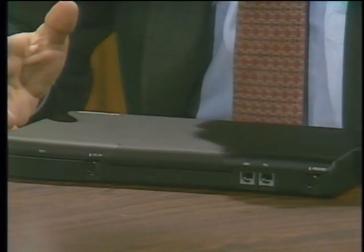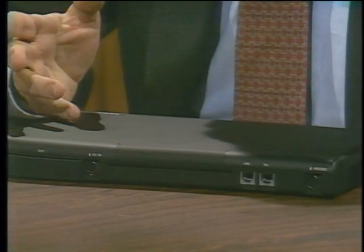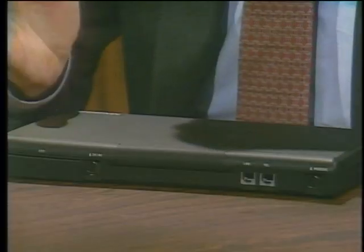So now we have a machine that people can throw in the briefcase and not have to think consciously, am I going to need it or am I not going to need it when I get to the other end of my trip? Jim, what's inside it? What are the components we're dealing with? Oh, this is based on a V30 processor running at 10 megahertz, so it's got about the same horsepower as an 8 megahertz 286 machine as far as processing power. It has 640K of RAM. It has a backlit display that does both text and graphics.